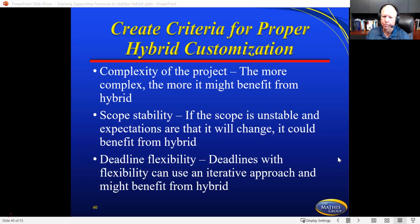Scope scalability. If the scope is unstable and expectations are that it will change, it could benefit from hybrid as well. Because if you're hitting that moving target, that's what we normally do with Agile. But if you're in that traditional mode with project management, you're in that traditional company, you can see how a hybrid, even a little bit of Agile into that traditional, might help you.